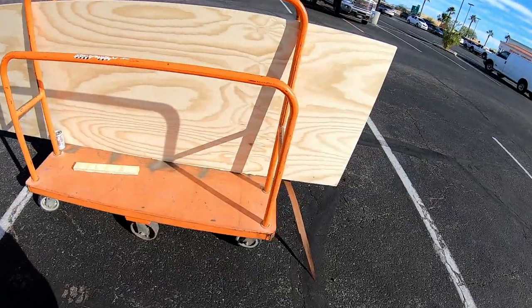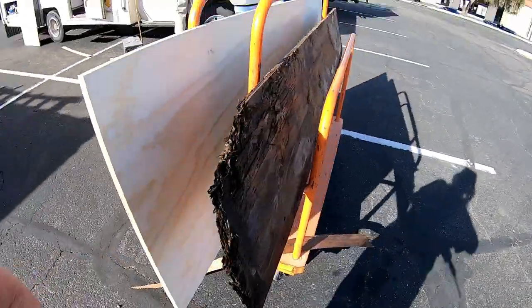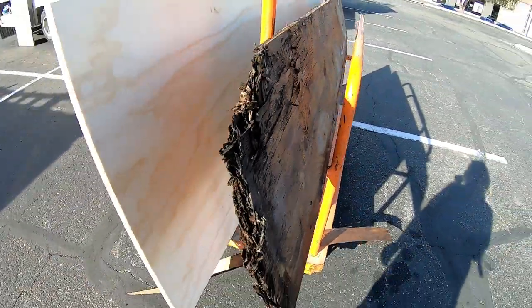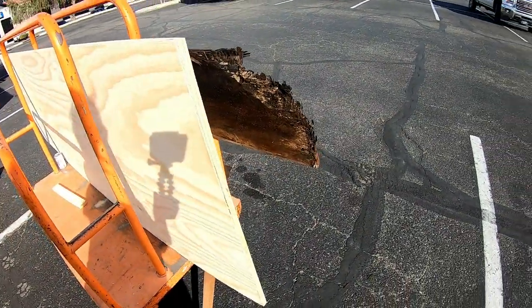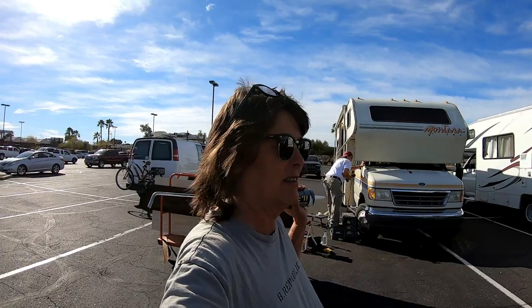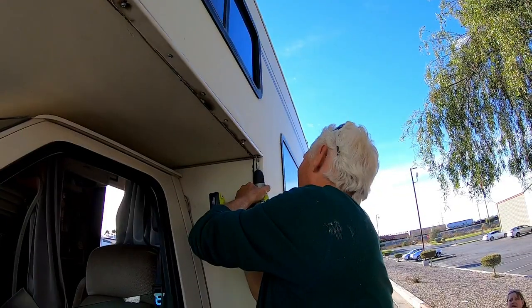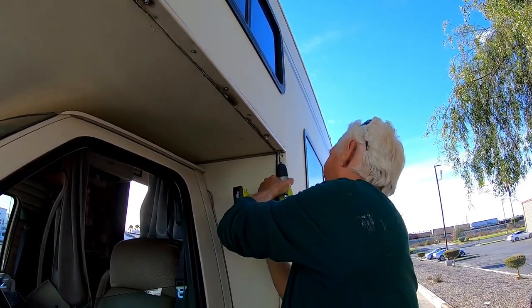So this is, here's the wood. Yeah, it was pretty rotted. But we decided to come to Home Depot to work on it in case we ever needed some parts, which we have. I've made two trips in, and then we made a trip in for the wood. So we're almost done. And then we're gonna go get some lunch. We're all hungry. Putting in the final screw in this project.